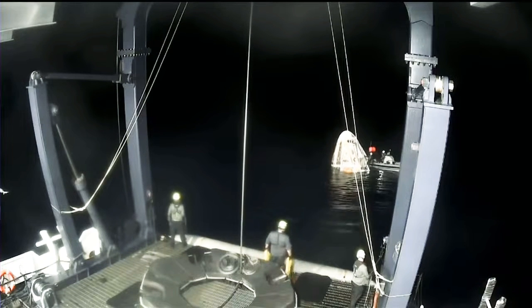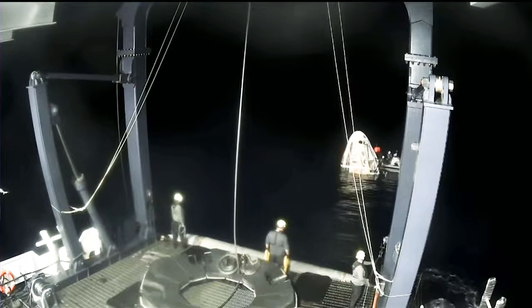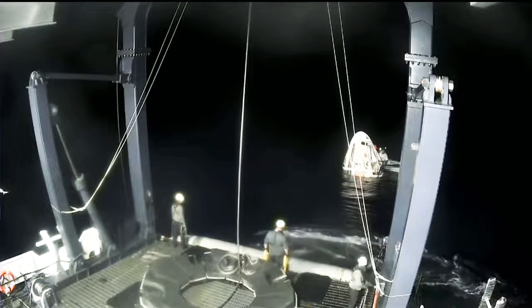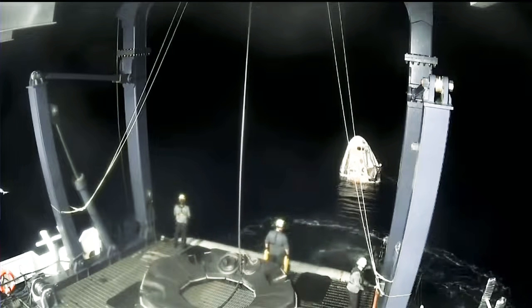Probably my very favorite moment will be coming up momentarily. The individual that is actually there on the side of the Dragon capsule will most likely be at the top part when this thing happens, but we'll actually see them jump off and back into the water.